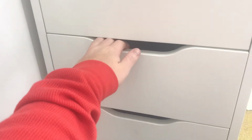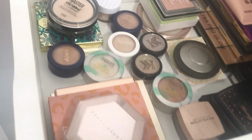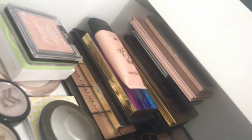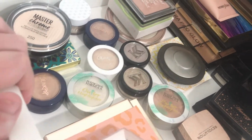And then this next drawer is my fave. It's the highlight drawer. It's a lot. Let me just tell you that. It is a lot. It goes way back there. Yeah, this is my favorite drawer. It's gonna be between this drawer and the glitter drawer, which you'll see soon.